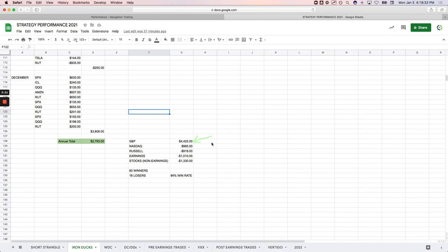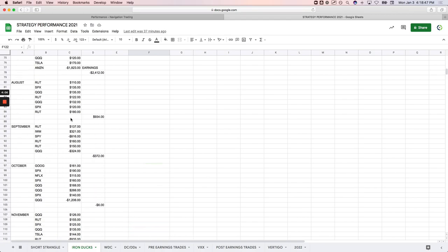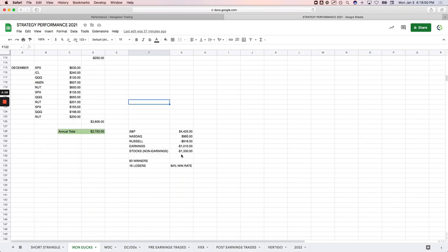on ducks this year. I also broke out earnings Iron Ducks. So red on the earnings Iron Ducks by about $1,000. And then I also broke out stocks, non-earnings. So you can see we did some in Amazon and Tesla and CMG and a couple other stocks. And so in the red there, 84% win rate, 83 winners total, 16 losers. So a good win rate. We always set these up with about 84-85% probability of success. So it's amazing how that always plays out.